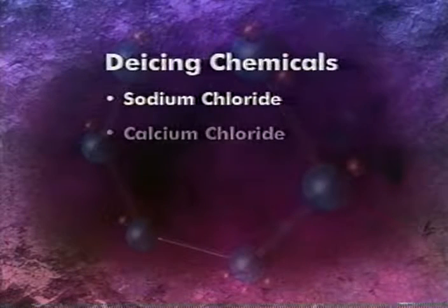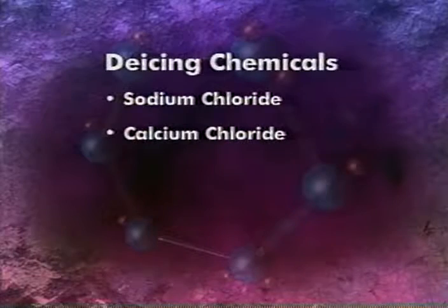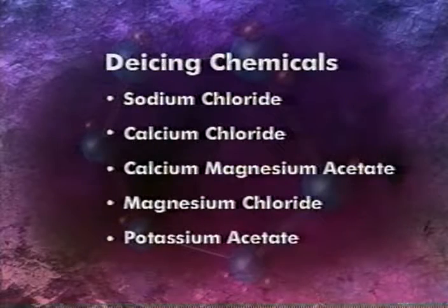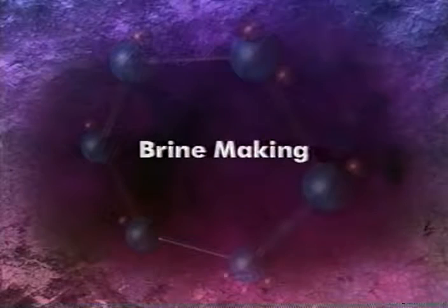Although sodium chloride and calcium chloride are the most widely used de-icing chemicals, there are a number of others such as calcium magnesium acetate, magnesium chloride, and potassium acetate that can be effective in special situations.